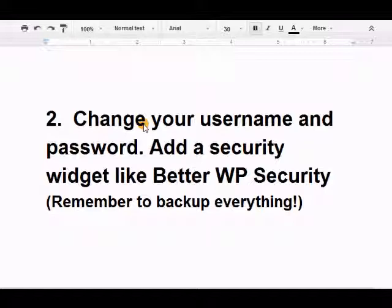It sucks that the website was hacked, but let's keep the same theme. Let's change the username, change the password. We recommend that you add a security widget or a security plugin, because here's the problem. Usually you're vulnerable because you did not add some type of security widget or security plugin.